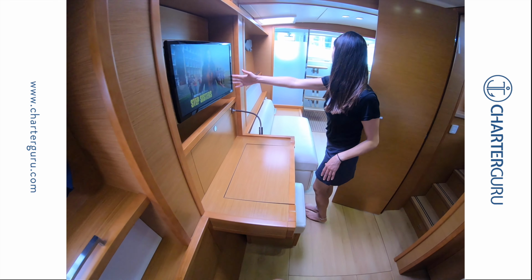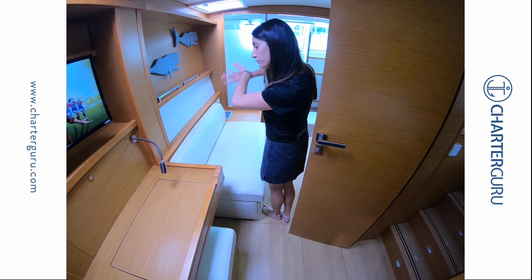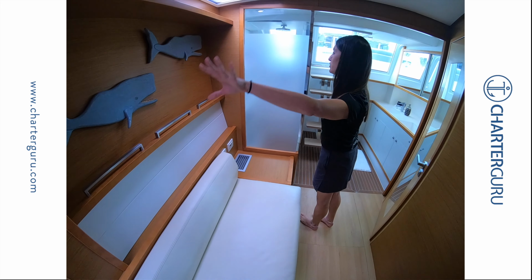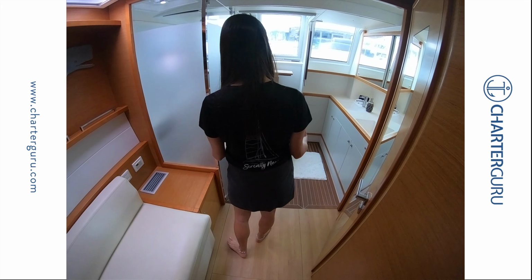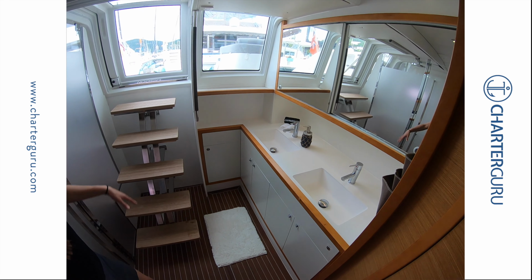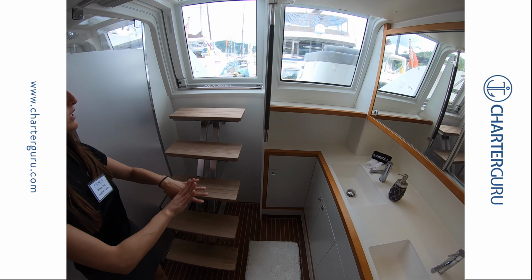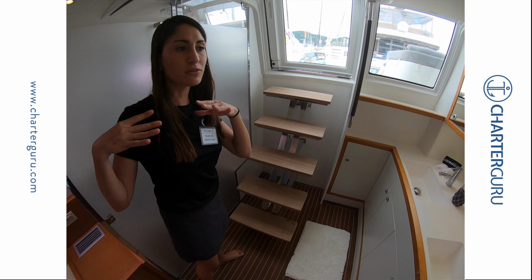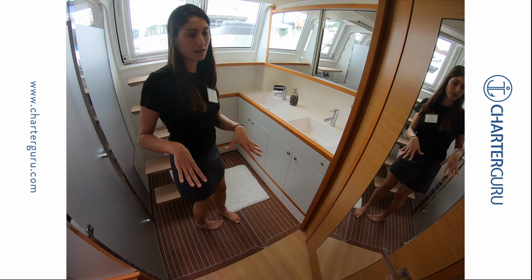The television with the Netflix, full AC. Even here you have AC, and on the other side, so you won't sweat when you're taking a shower. This is just windows, you can watch everybody. Full of cupboards, so there is always more than enough space.